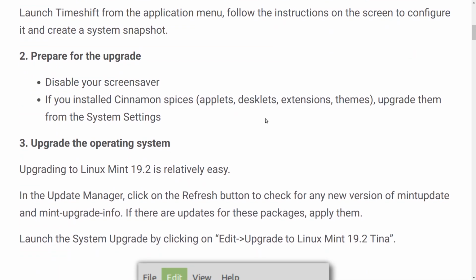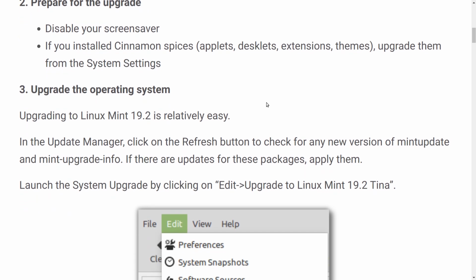Prepare for the upgrade. They say to disable your screensaver. That means just turn everything off. And if you've installed Cinnamon Spices, applets, desktop extensions, upgrades, all that kind of stuff, upgrade them from system settings, so it says.